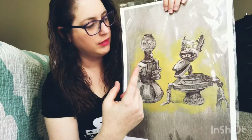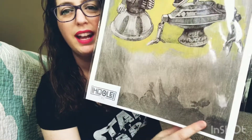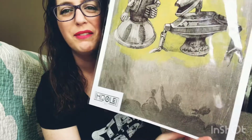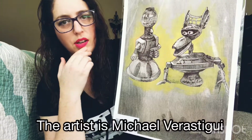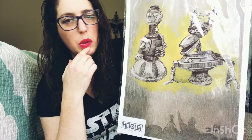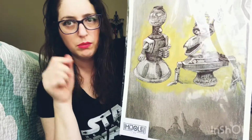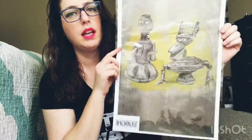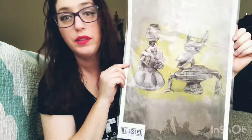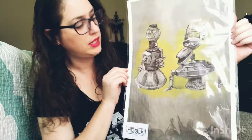So we have Crow and Tom Servo, and down here at the bottom there's a little silhouette like they're making fun of themselves, which I love. I'm not sure how to pronounce the artist's name. I will link it on YouTube in the box below the video. This was just a print for $15, so you might be able to get one as well if you are an MST3K fan.